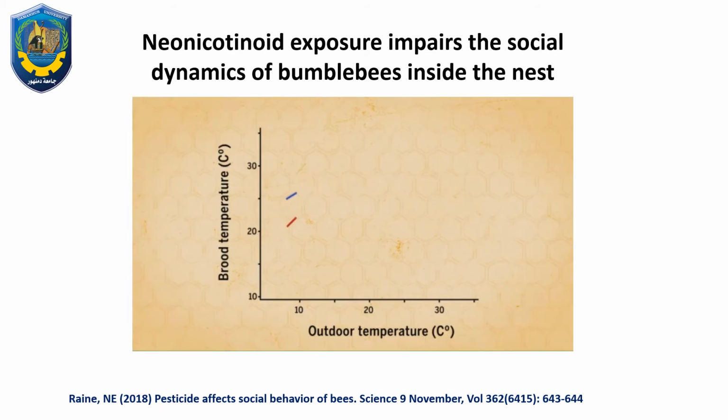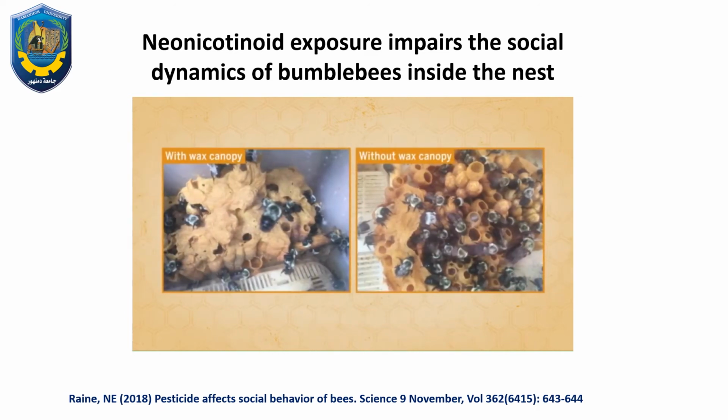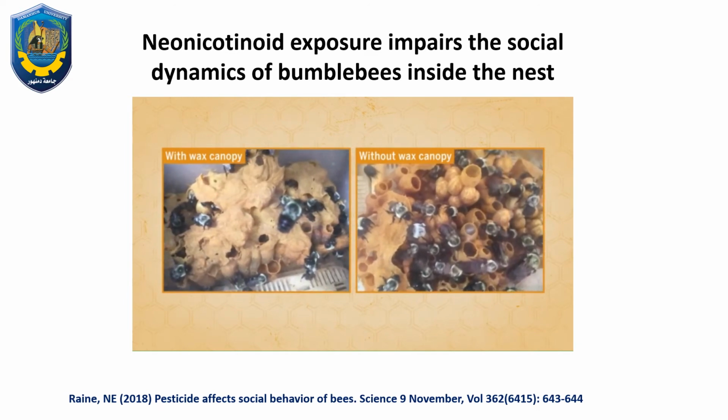They found that colonies that had ingested the imidacloprid had trouble regulating the temperature of the nest, especially as temperatures outside began to dip. These colonies were also less likely to construct a protective wax canopy around the developing young than colonies that had eaten only pure nectar.